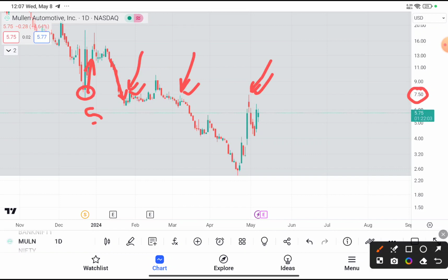So if you are already positioned in this stock, then I will recommend that you book your profit near about $7.5. And if you're thinking to buy this stock, then you have to wait until it gives a clear-cut breakout above $7.5, and you have to put your stop loss near about $5.5.